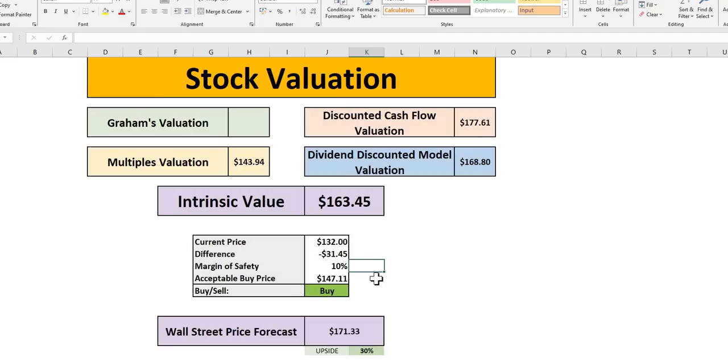10% would be a buy at 147. At 15%, this would mean a buy at 139. And at 20%, we can see not that far off, around $1 shy. So you could argue for the first stock that Wall Street is buying today, a 20% margin of safety, and they themselves see some very large upside, 30% over the next 12 months. Their price target $171, higher than our intrinsic value.